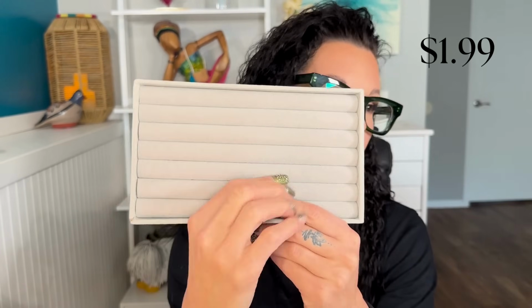Another jewelry piece is I did pick up another ring holder. Now I can't remember if this is one that I bought in the under 99-cent or under $1 section. It very well could have been, but I know this was very inexpensive. I just needed another ring holder. I've got a ring holder that's supposed to support like 100 rings, you guys. And I don't have 100 rings, but here's the thing. I have a lot of big rings, so they take up a lot of space, and it has filled up my ring holder. So I did get a second one.